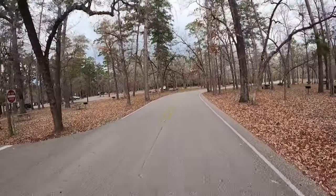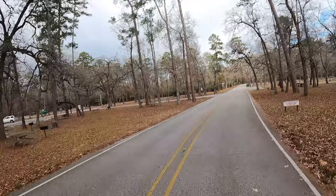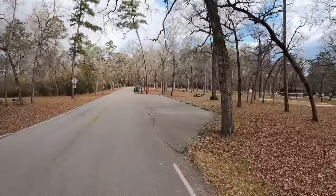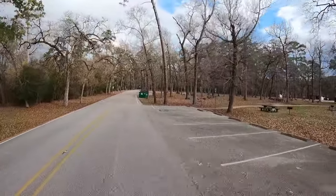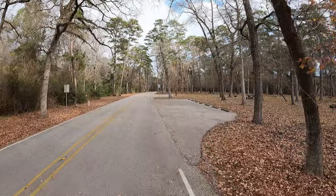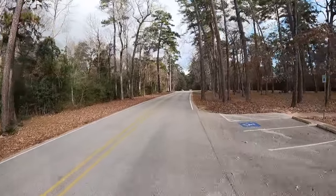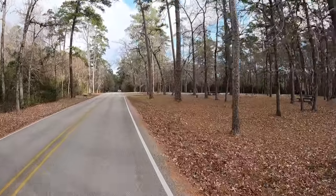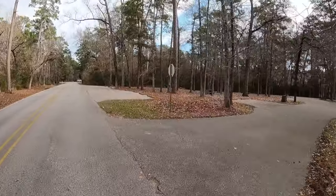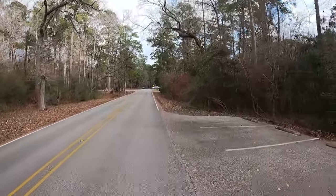Little Red is just humming right along with that new battery pack. I'm still in the green. If you're gonna visit Huntsville State Park, I highly recommend you do it Monday through Thursday. It looks like the park is clearing out.